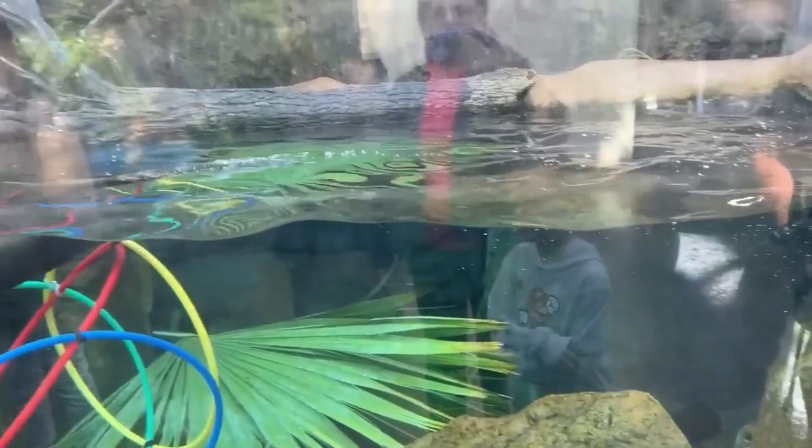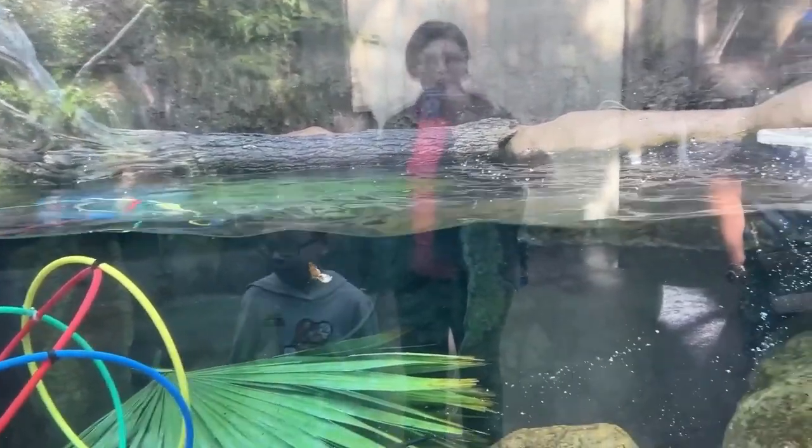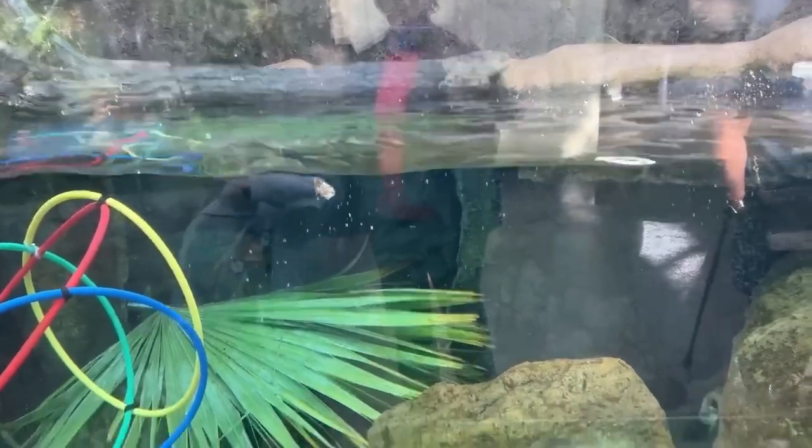Hey, we finally found the river otters. These guys are my favorite. This guy over here is doing flips. Where'd he go? Oh, there he is. He's coming up to say hello. He's so cute. And here comes the other one. They've got some, looks like rope in there to play with. They're very active today. How fun.